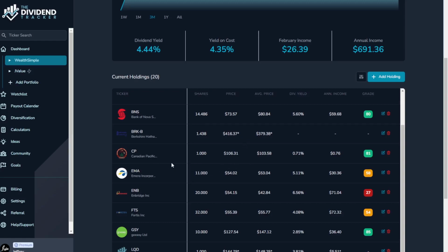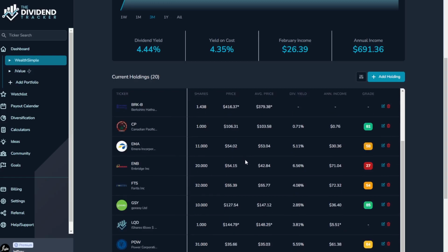I have 1 share of CP Rail, and this is one I'm also getting into slowly. They are rock solid in Canada, and I want to increase this position. They are always trading at a pretty decent premium, so you have to pick and choose when you want to buy them, but you can't wait too long because you want to actually be into the company and get exposed to it as soon as possible.